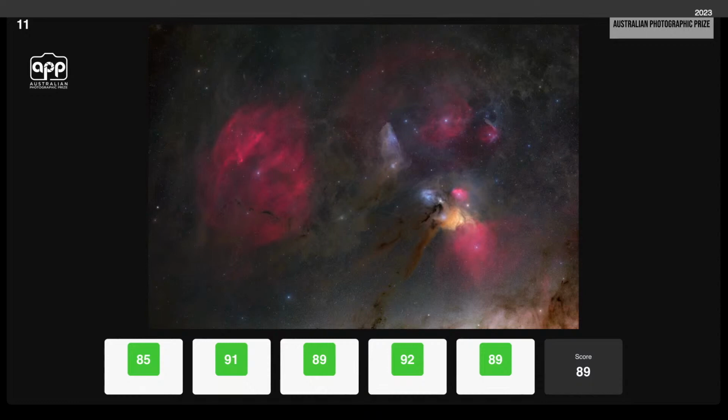It's a great image by the entrant, taken with lenses and different cameras. I appreciate the work that it took to develop the image, and the dust lanes on the dark nebulas are great. I would have popped out a little bit, just slightly, much of the rest of the colors, but it's a great rendition of that area. Thank you, Diego. Next image, please.